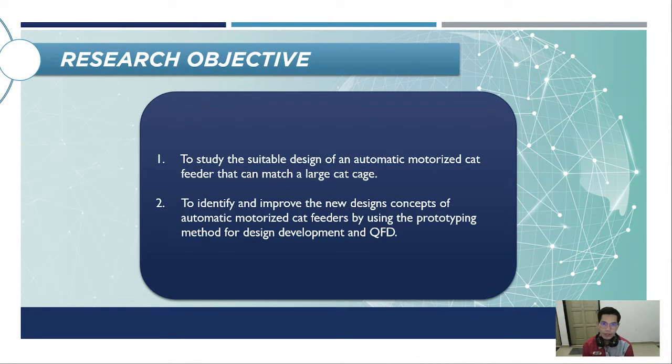Research objective for this project, number one, is to study the suitable design of an automatic motorized cat feeder that can match with a large cat cage. Number two is to identify and improve the new design concepts of automatic motorized cat feeders by using the prototyping method for design development and QFD.